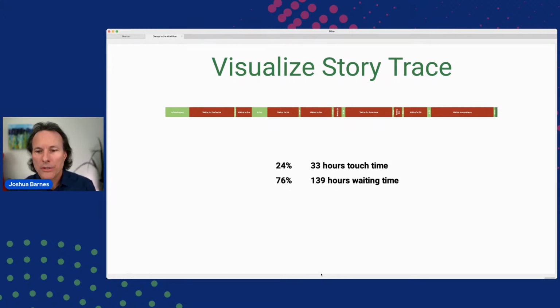And the last way that I'll show is something that looks like this: how much touch time versus how much waiting time. I took the times, dropped them in Excel, and generated a little bar graph. Again, this isn't anything that's really challenging. But without having the Kanban board screenshots and without being able to trace some of these stories that are representative of what's going on, typically nobody's attending to this.